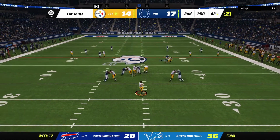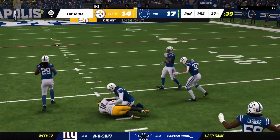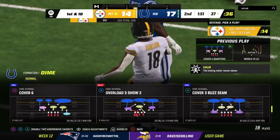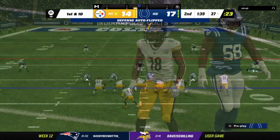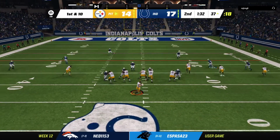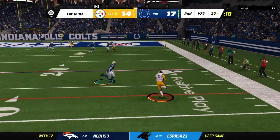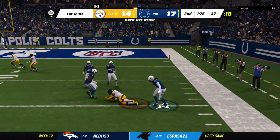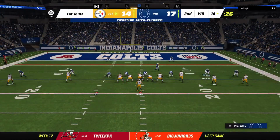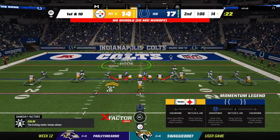On 1st and 10, it's Pickett. Here's Johnson with a reception. And they'll get this well past midfield before being stopped just before the 35. And a nice gain of 21 yards. Pickett, he'll look to throw it. Completes this one to Pickens. And all the way inside the 15 before they drop him. It was a 1st and 10 at the 14-yard line.